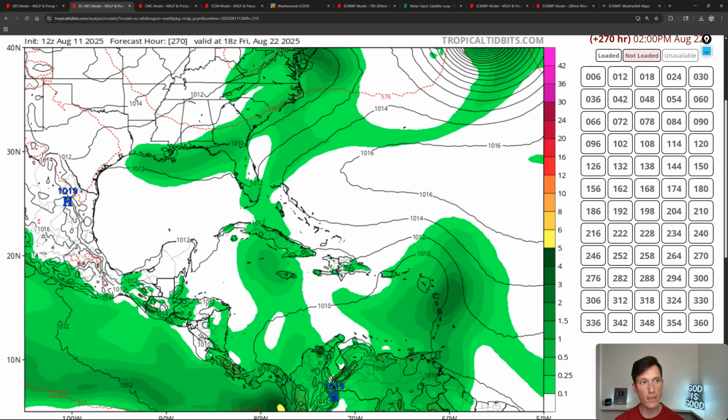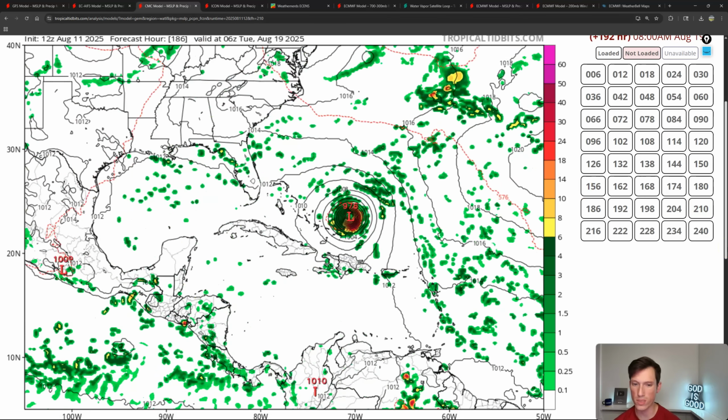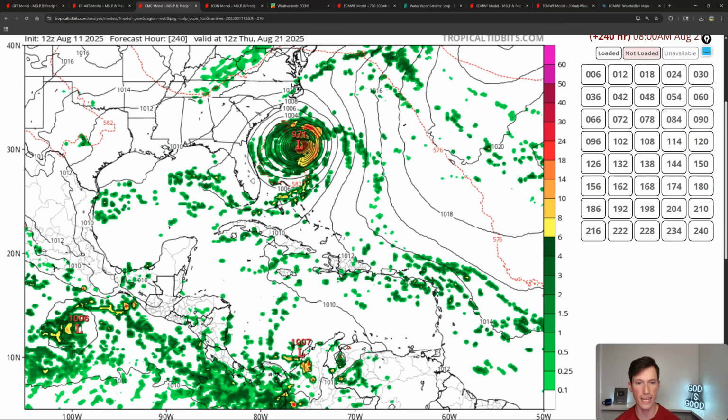Okay, so even though the GFS was a lot closer, it still technically didn't bother anybody. Now, what does the Canadian show? I haven't showed this, but I just want to show you all model guidance. The Canadian gets extremely close. It only goes 10 days out, but it gets tucked into the southeast coastline.